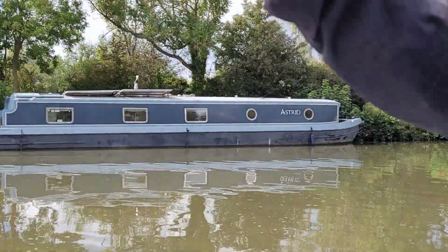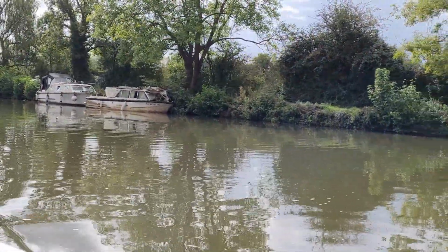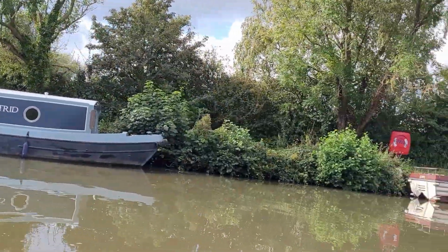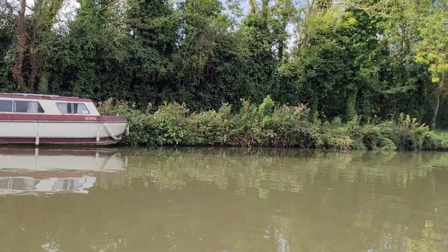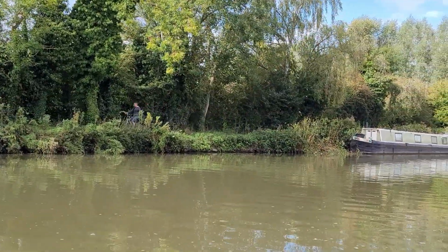But this boat behind the submerged one, you can see the lovely clean bit of window frame. I think a chap has just bought that and just had a go at cleaning it up. With a bit of elbow grease, that'll look like a very nice boat again. It's a nice way of life.